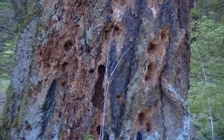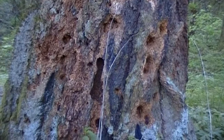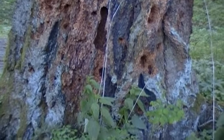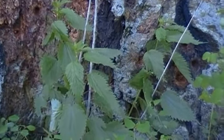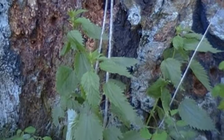So we've got this old growth spruce tree here. This bark is mottled from years and years of pummeling by woodpeckers going after the edible beetle grubs and larvae inside. And then look down below here, we've got some stinging nettle. It's end of March and there's already stinging nettle here. May have been here all year, who knows. But this is a good edible plant.